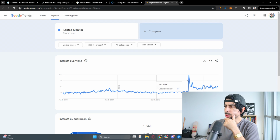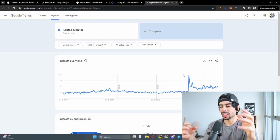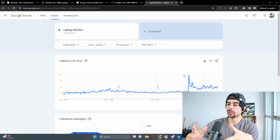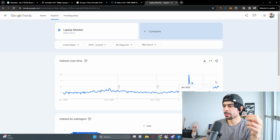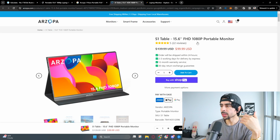But as you see here, the trend behind laptop monitors itself is actually quite steady. It's super steady and it's rising. We can see that in 2020, this got really big because of COVID. But I think COVID really just accelerated a lot of the trends that were going to happen in the future. It kind of brought them a little bit closer to the present. And I estimate that this is going to continue to grow more and more in sort of a step ladder fashion. Personally, I love these kinds of niches because they're very steady.